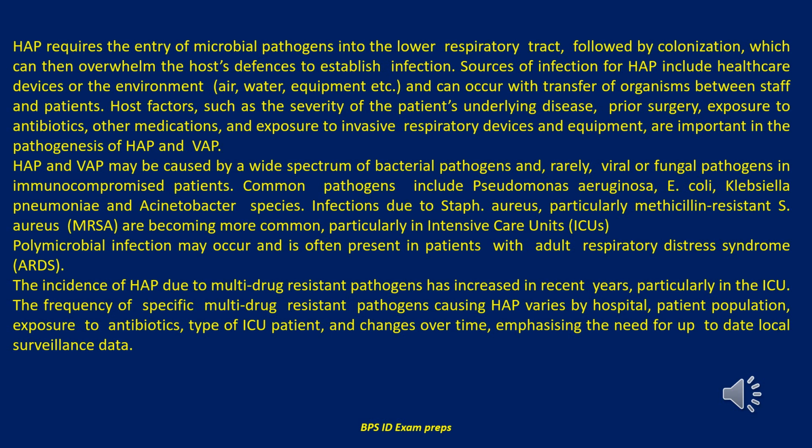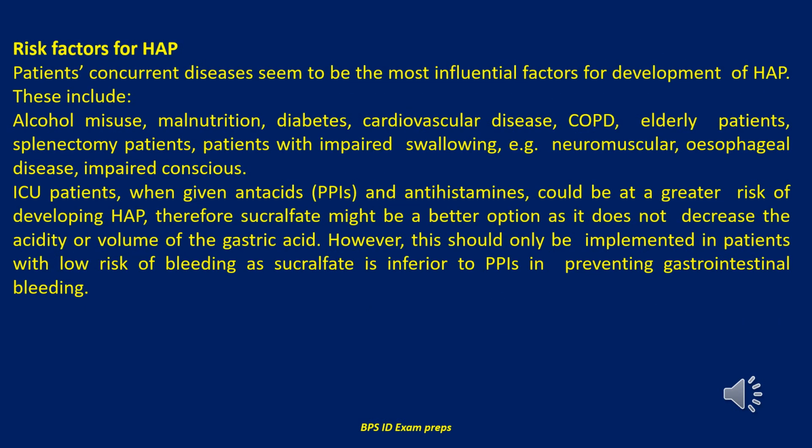The incidence of hospital-acquired pneumonia due to multi-drug-resistant pathogens has increased in recent years, particularly in the ICU. The frequency of specific multi-drug-resistant pathogens causing hospital-acquired pneumonia varies by hospital, patient population, exposure to antibiotics, type of ICU patient, and changes over time, emphasizing the need for up-to-date local surveillance data. Next we will discuss the risk factors for hospital-acquired pneumonia.